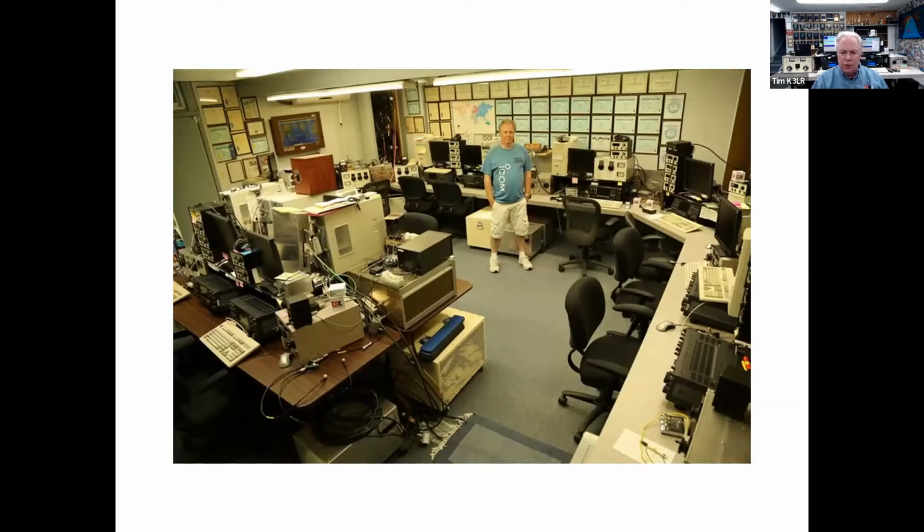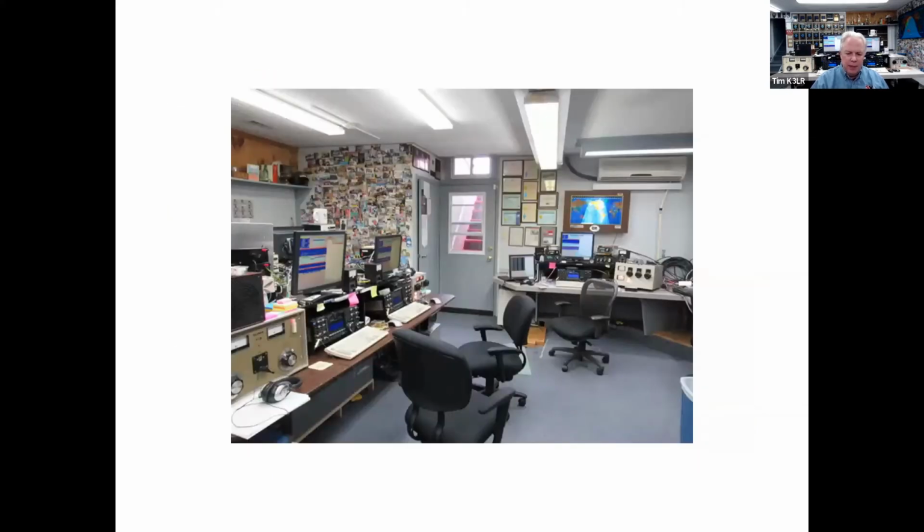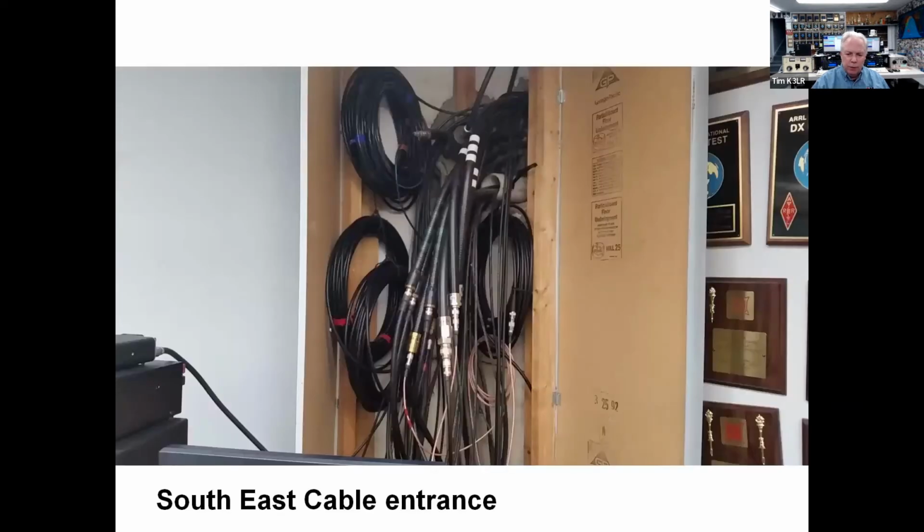This is the shack at K3LR, showing the 11 operating positions. And you can see here that there's 2 on the left-hand side for 80 meters, and 160 meters is against the wall with the other manual geochron.